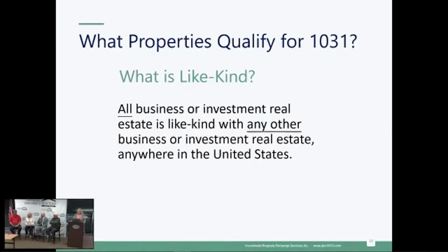Like kind is any kind of investment real estate for any other kind of investment real estate. And what's really common around here, we're talking about that house in Carmel worth $3.5 million. Well, most people don't want to go to North Carolina and buy a $3.5 million house, but they will go there and buy a 30-unit apartment building. They will go to Florida and buy a shopping center. They will go to places and buy larger assets. And then you can do that in the 1031. It's any investment real estate.